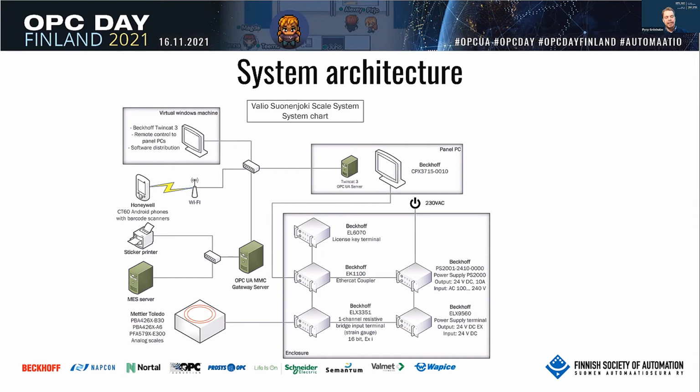which in principle interfaces the MES Oracle database processes to OPC UA, and of course the scale software and the handheld device software were made from scratch, and the gateway was there already, but it needed a lot of modifications.